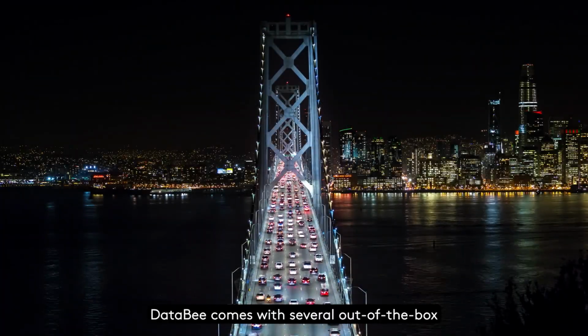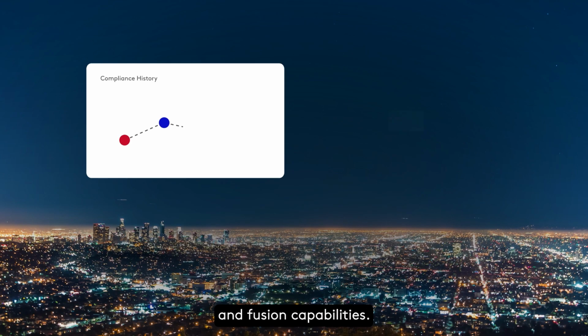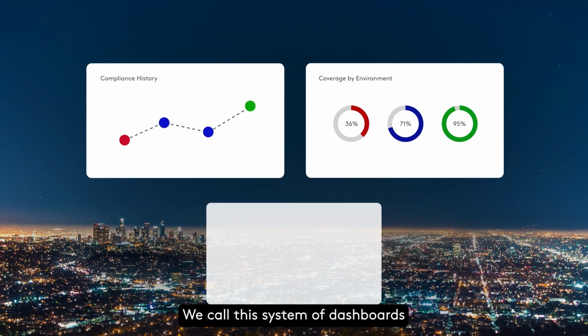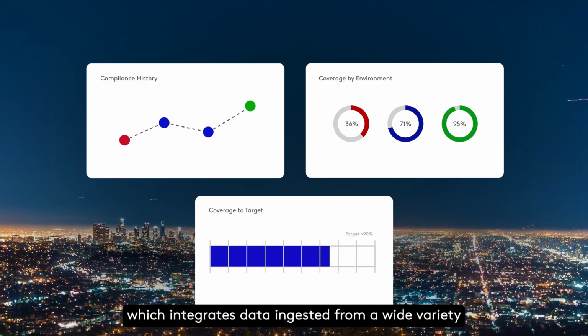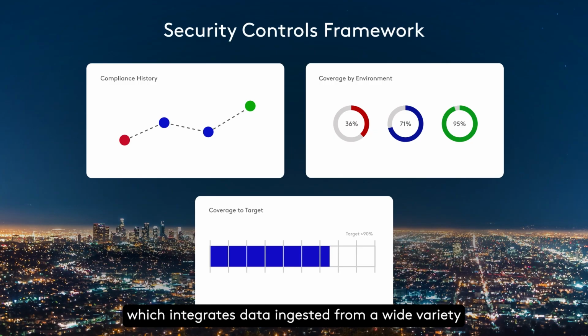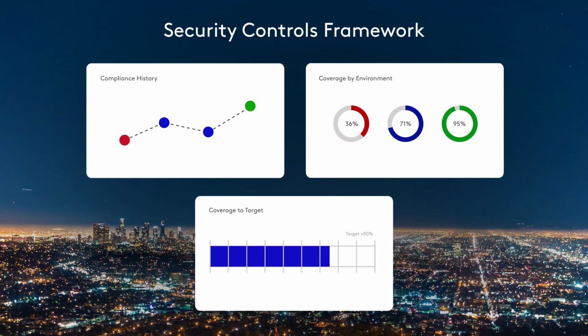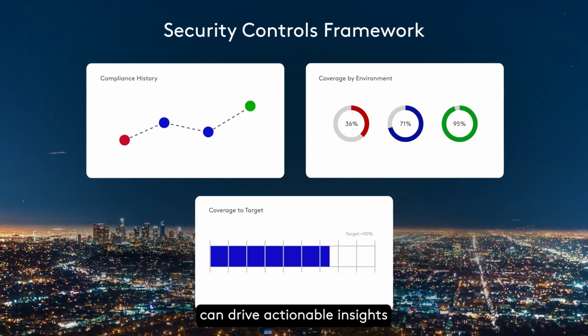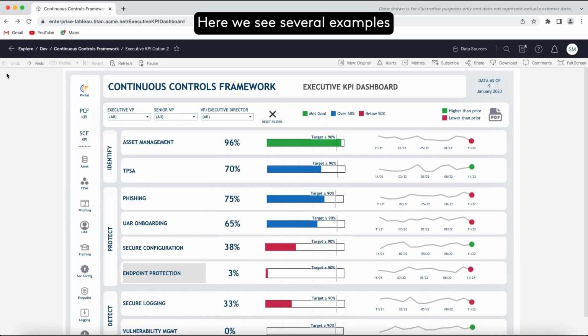databee comes with several out-of-the-box security compliance dashboards that leverage its data normalization and fusion capabilities. We call this system of dashboards the Security Controls Framework, which integrates data ingested from a wide variety of sources and enriches it with business context. Now, we will show you how a business leader can drive actionable insights from our Security Controls Framework system of dashboards. Here, we see several examples of key compliance indicators rolled up into our executive KPI dashboard.